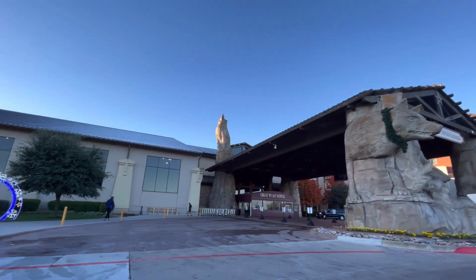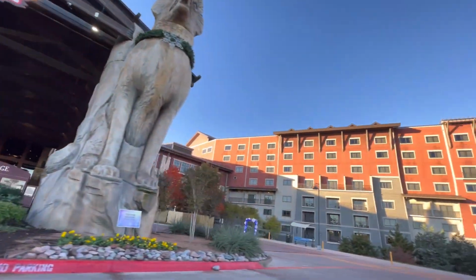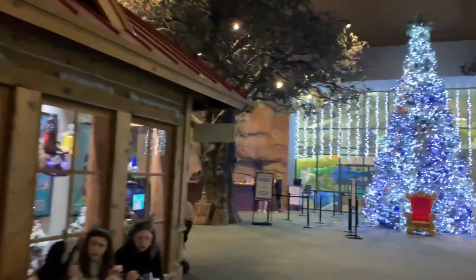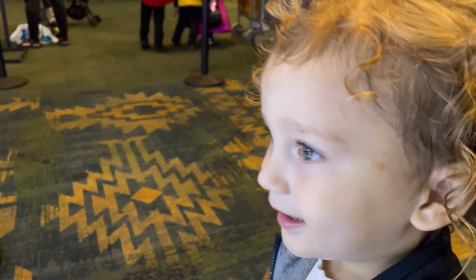We went to the Dallas-Fort Worth area to visit family, and we had a blast staying at the Great Wolf Lodge in Grapevine, Texas, and exploring some fantastic restaurants and activities in the area. Great Wolf Lodge was even more fun since they had decked the halls for Christmas. There was a giant tree and lots of twinkle lights.